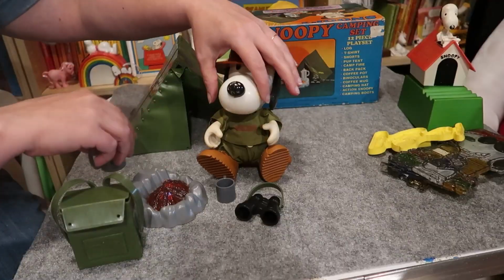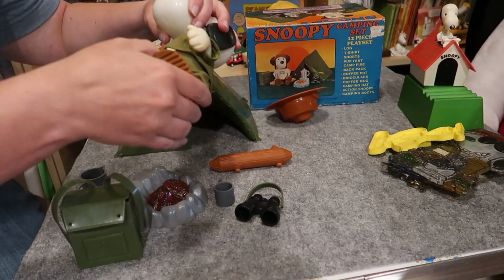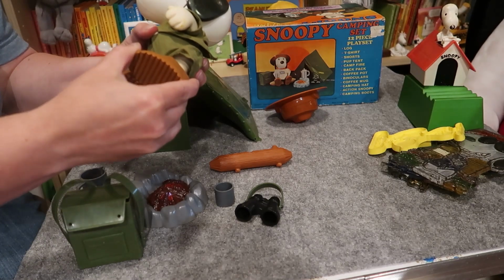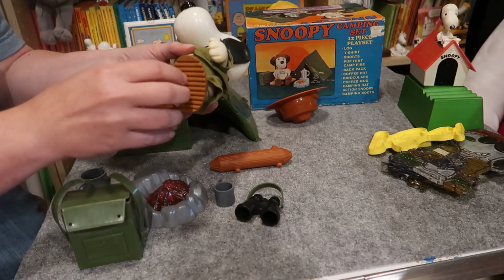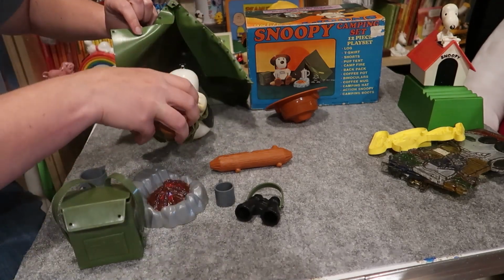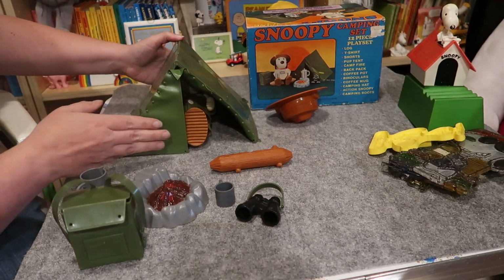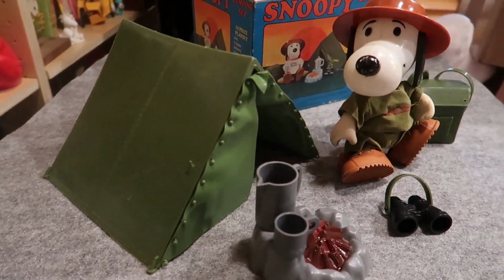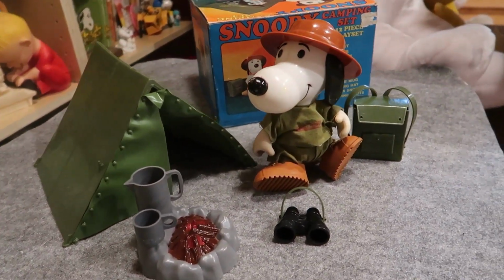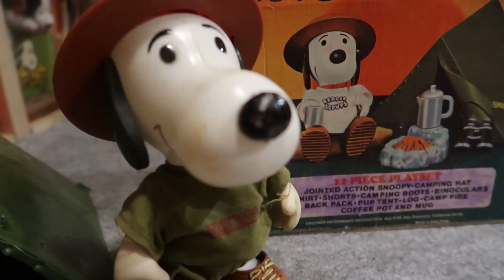Can he fit in here? We're just gonna play with it now. Oh, come on. Put your leg down. Maybe that's as far as it goes. Don't force it. Instead of sliding him in, I'm just gonna, yeah, he fits in there. That's really nice. Perfect. I feel like if you didn't have this box, you'd probably have a destroyed tent, because it fits so nicely in this box.